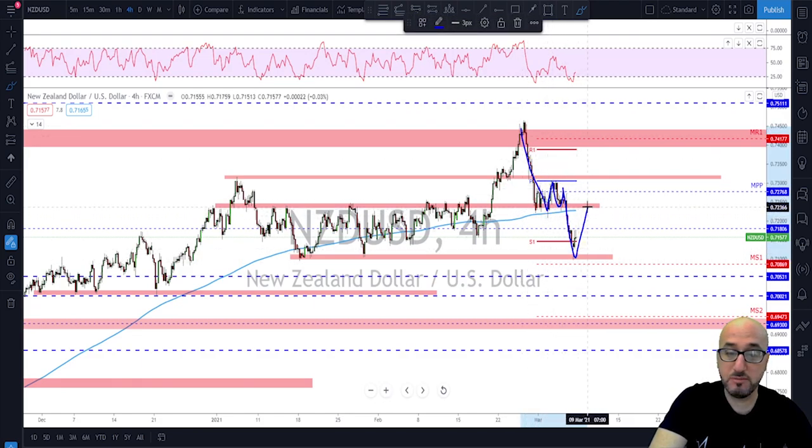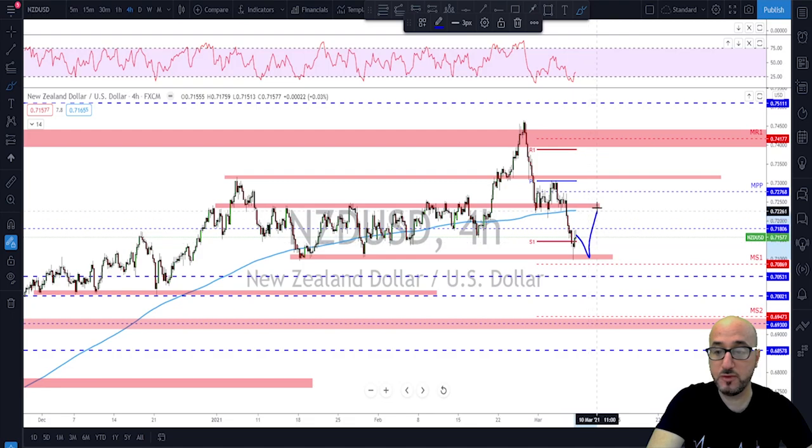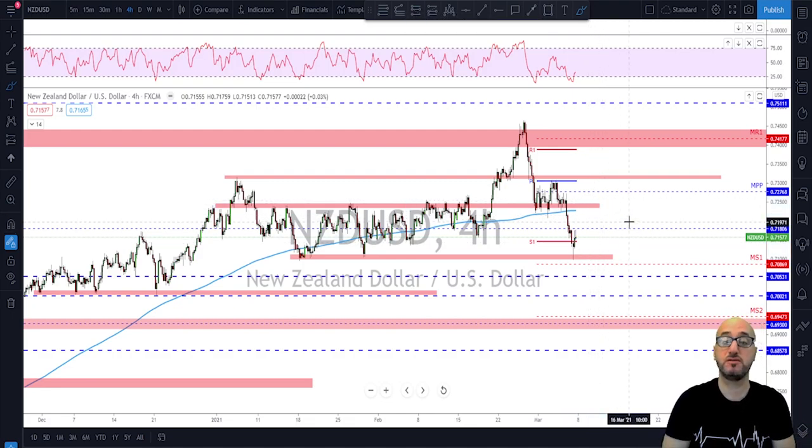If we get a correction back toward that 200 moving average and a failure to break above it, then you look for a short trade. Or if you see that the market pushes down, fails to break lower, you might look for that retest of this previously broken structure. Those are the couple of ideas that I have on this one.